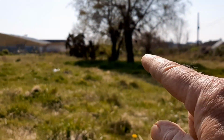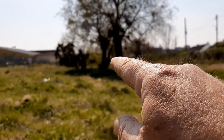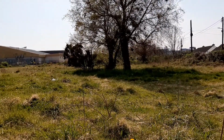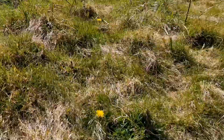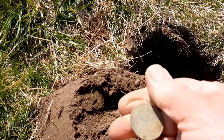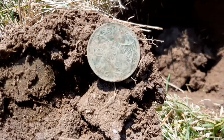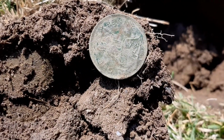There in the shade of the little trees over there, which is about 15 or 20 meters away, that's where I found that. And the hen and chickens penny, 1931. So we're in older ground again. So let's hope, no, let's trust that we're going to strike the silvers shortly.